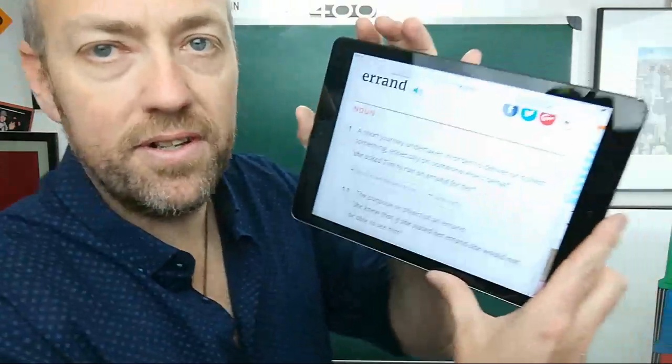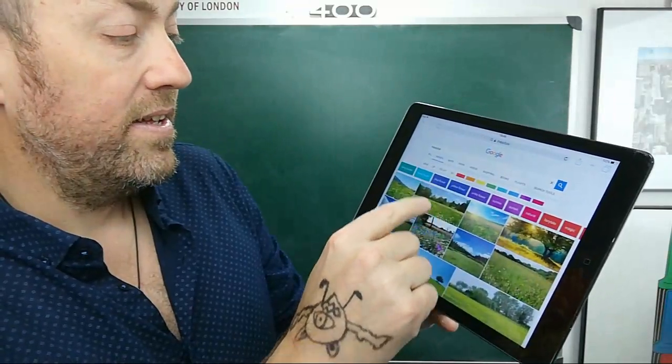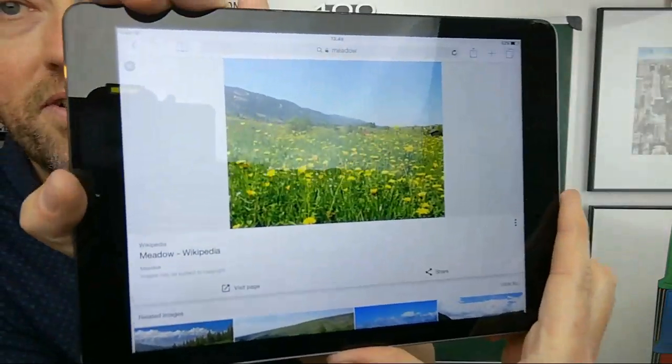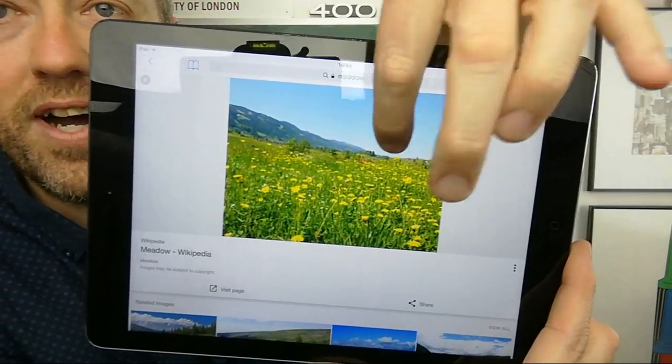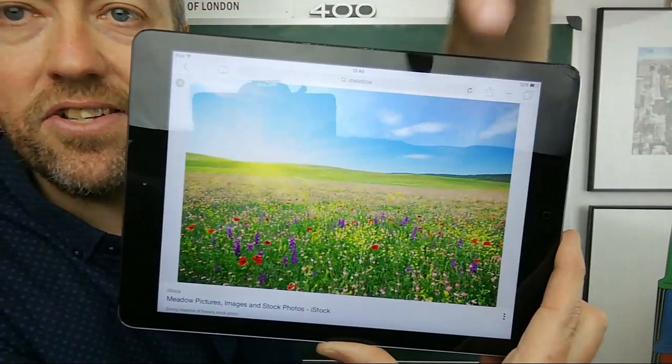Okay, a meadow is a field, a place with grass and lots of little flowers. Okay, look, Google, meadow, images. Okay, for example, I mean, you get the idea, right? This is a meadow, see? Flowers, grass, flowers, okay? This is a meadow.